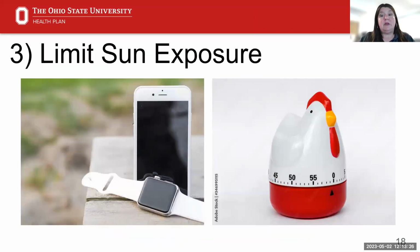Limit our sun exposure between the hours of 10 a.m. and 4 p.m. when the sun's rays are the most intense. Try to limit the time that you spend outside. Keep track of that time by setting a timer or an alarm on your phone, or there's a picture of a chicken timer there, whatever works for you.